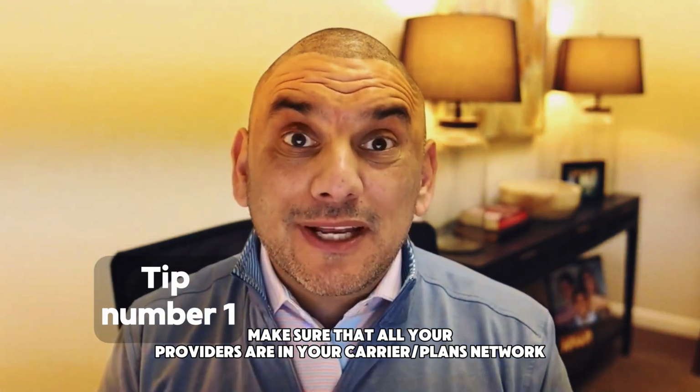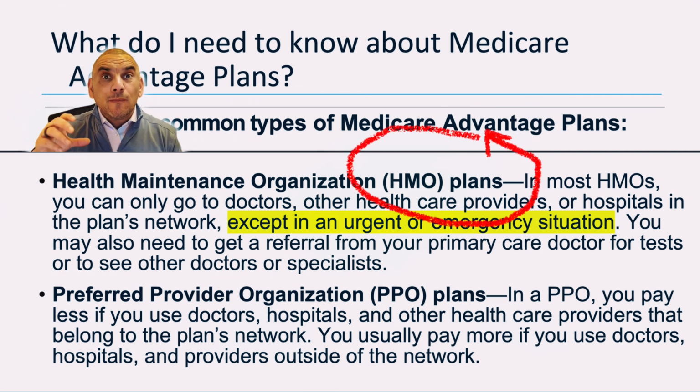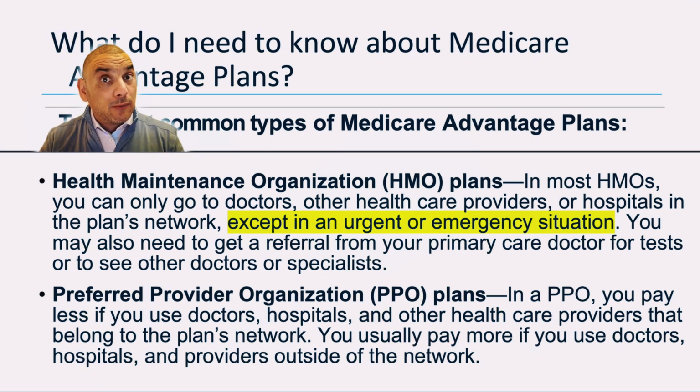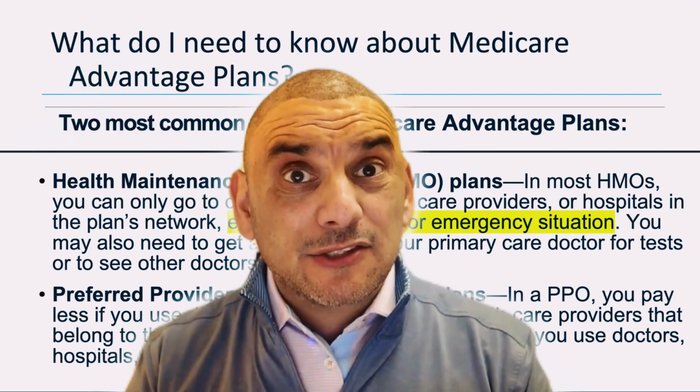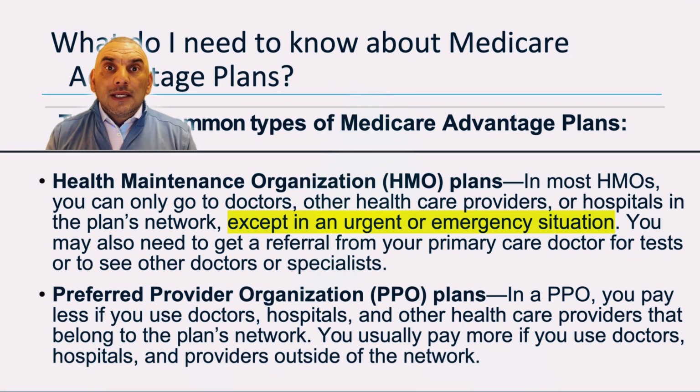Tip number one is make sure that all your providers are in your carrier/plan's network. The two most popular Medicare Advantage networks, and you'll see the graph here on the screen, are an HMO and PPO. The short version is HMO is a very restrictive network. It will give you more benefits generally in the plan, but it's more restrictive when it comes to seeing your providers. And unless it's an emergency, you either will be denied service altogether or you could pay everything out of pocket. A PPO is more generous when it comes to going in and out of the network.